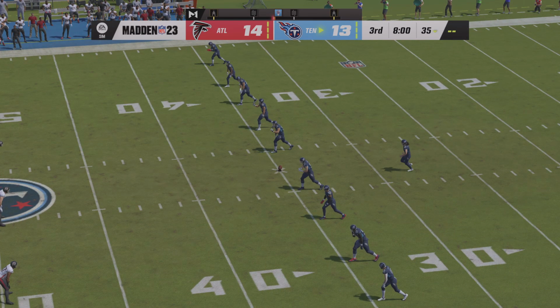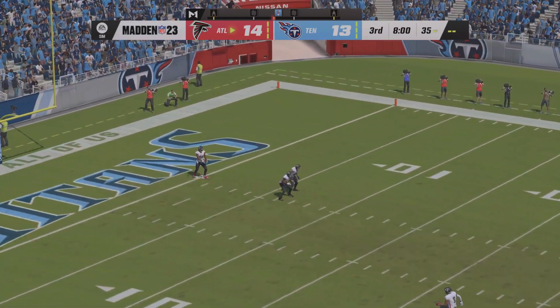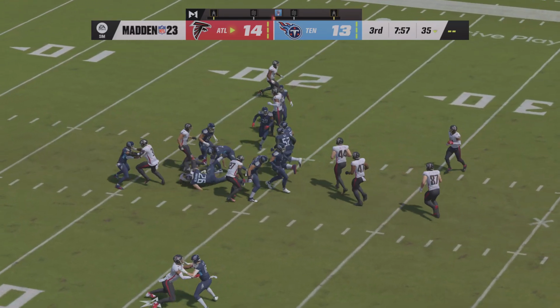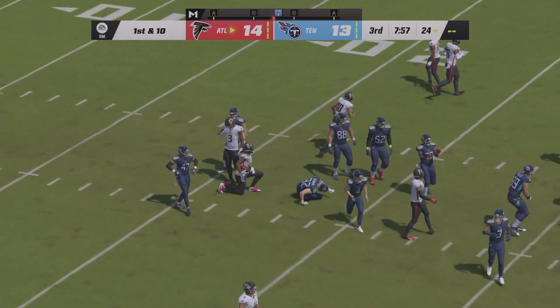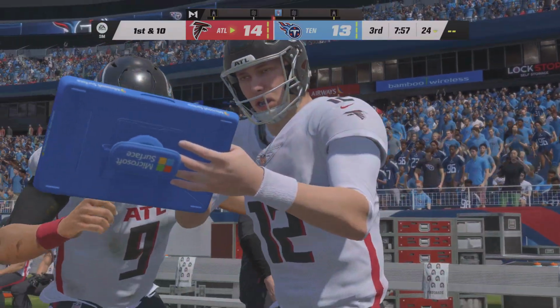The Falcons back to receive. They've got the lead, and they'll get this football as the second half gets underway. Fields it right around the goal line, and he won't quite make it to the 25. The Falcons are ready to go back to work to start the third quarter.